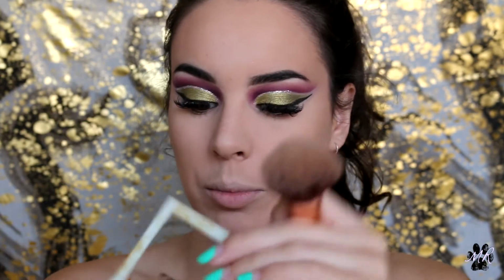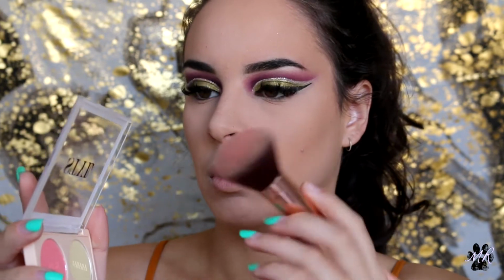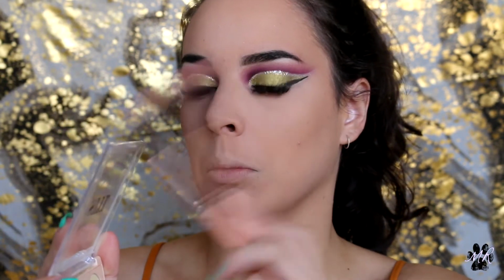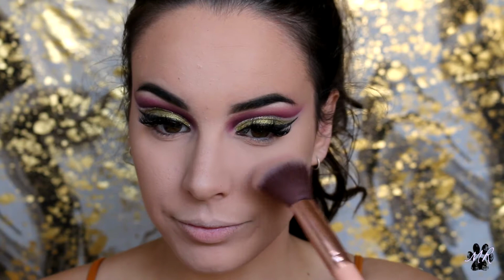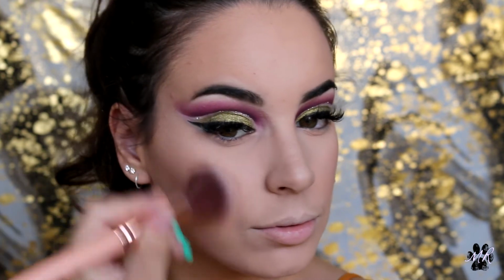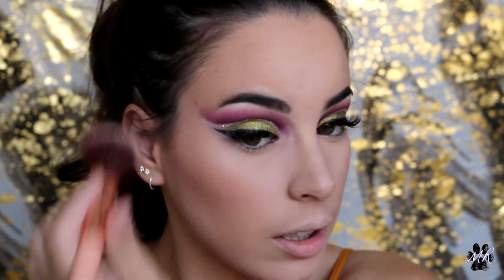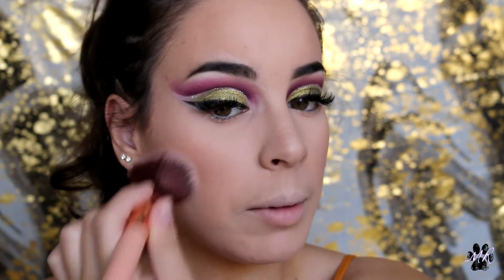We'll move on to the blush now from this palette. I'm going to use the exact same brush and I'm just going to dip it, whoa. She's pigmented. Okay, it's a very pigmented blush, like very pigmented. So you only need a super tiny amount.